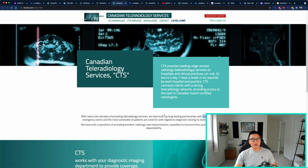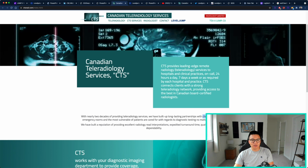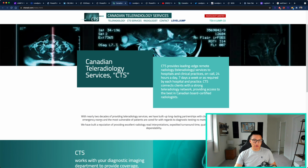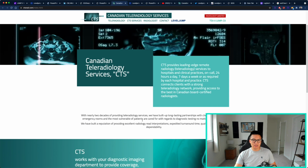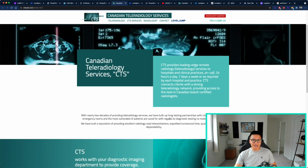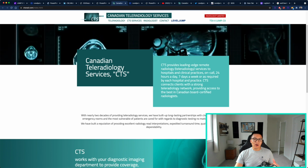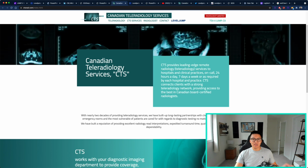So the fact that they've been with hospitals, they usually sign long-term contracts. And the value that they provide to the hospitals is to ensure their emergency rooms and the most vulnerable of patients are cared for with regards to diagnostic testing, no matter what time of day. So they provide on-call radiologist services to these hospitals.